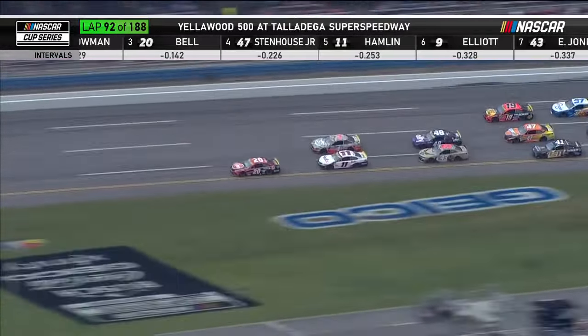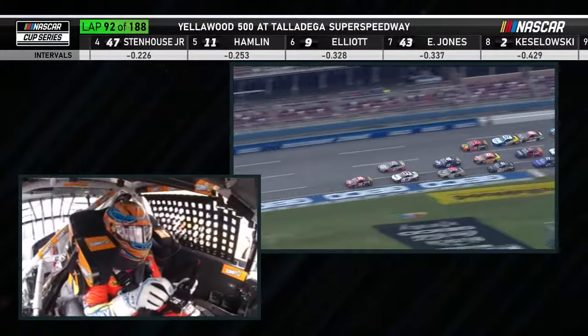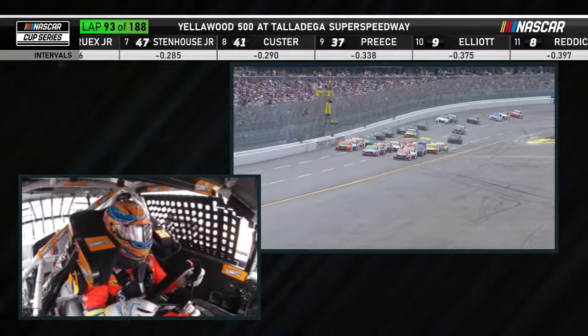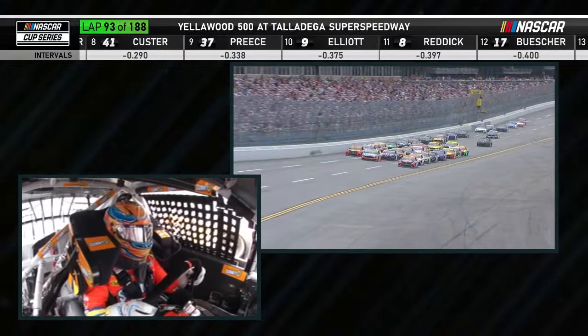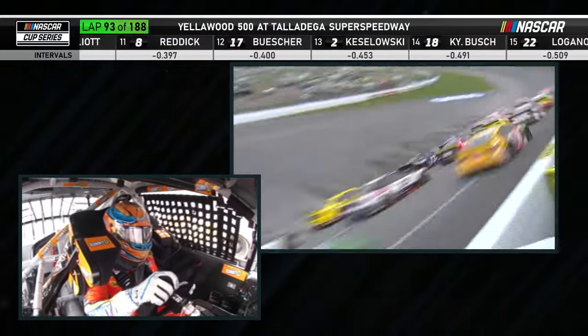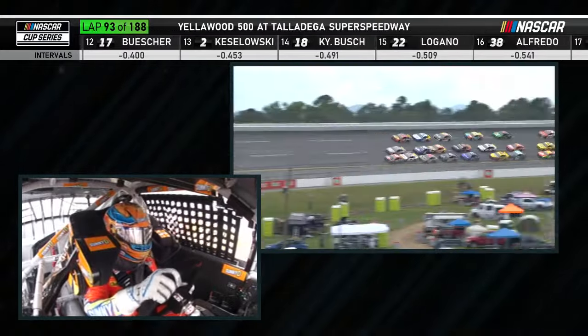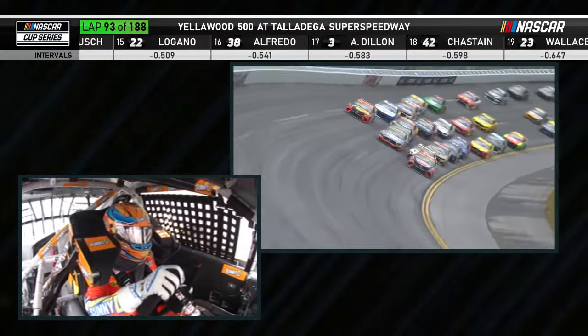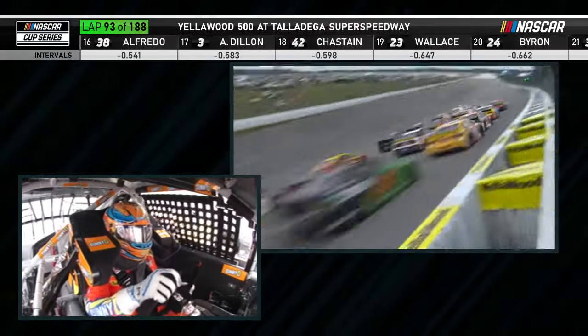Heart rate 143 for Ricky Stenhouse Jr. That outside line organized pretty close. Look at Reddick in the back of the 37. That's going to send the 37 to the 19. Harvick's thinking about going up there to slow it down. Not quite sure if that's what he wants to do or not. Now they all draw even. Denny's right at the back of this 20 car. He's going to push him clear.